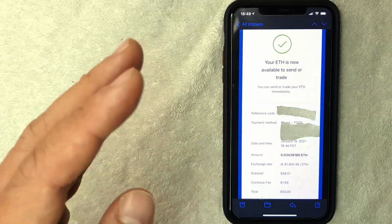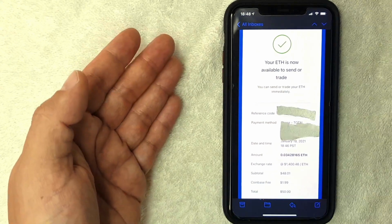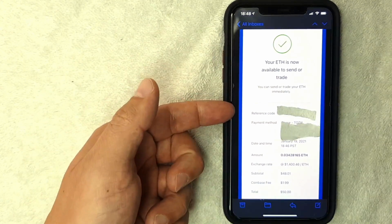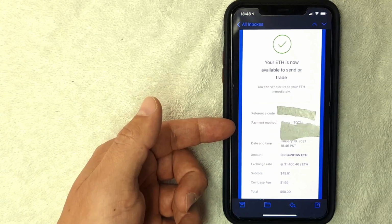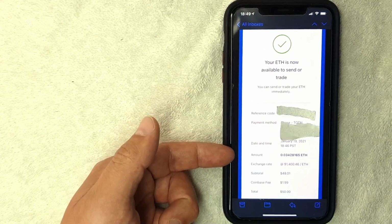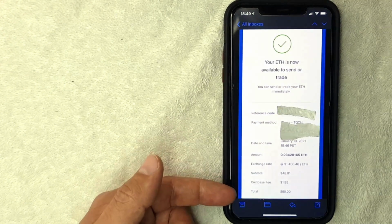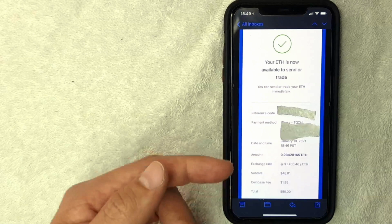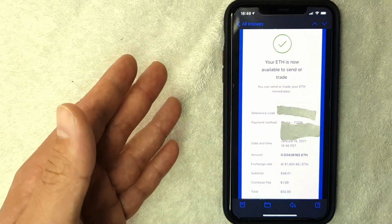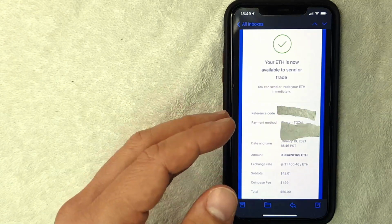Okay, guys, I went ahead and switched over to my confirmation email, and it's basically the same thing as the confirmation screen. It lets you know a reference code, which bank you bought your Ethereum on Coinbase with, the date of transaction, the amount of Ethereum that you purchased, and the exchange rate when that purchase happened, along with the total amount that will come from your bank account. So there you have it, guys. If you're looking for information on how to buy Ethereum on Coinbase, this is the easiest way I know how to do it.